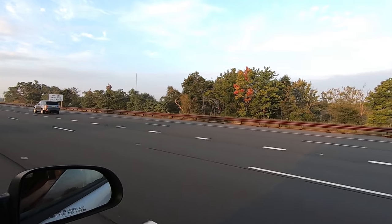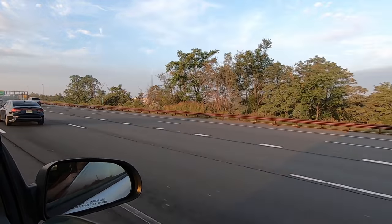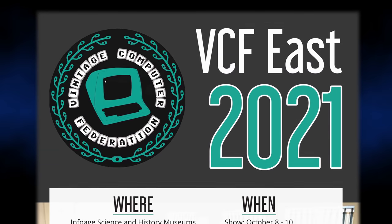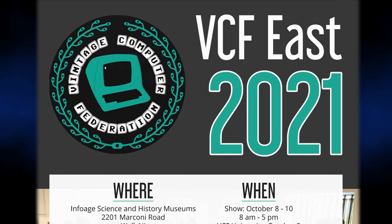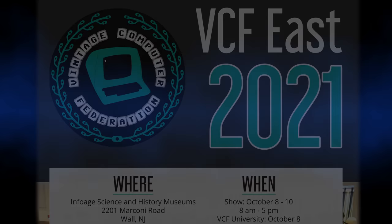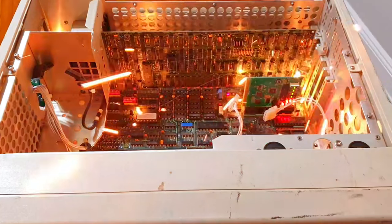All right. In short, it's a great way for any enthusiast to kill a weekend. I'd even go as far as to say that it makes a brief visit to New Jersey tolerable. I had attended VCF events before, but given that this year's theme was around the legacy of the IBM PC, I felt that the Compaq Portable that I had been working on would be a great fit.